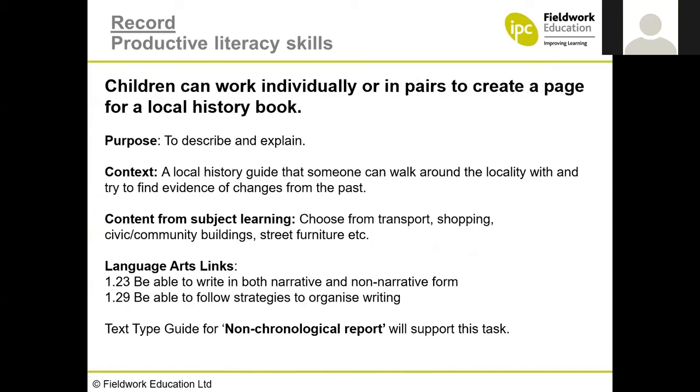Now, one of the challenges that we find with writing is that children need to know the order they need to write in, because the type of text often drives that. So there's lots of non-chronological reports, lots of styles of doing it. Sometimes it might be sequenced by first, second, third, fourth to do with the time that something happened. In this case, the challenge for the children is to think about actually using the context of a walk around the locality to put their little pieces of writing in.